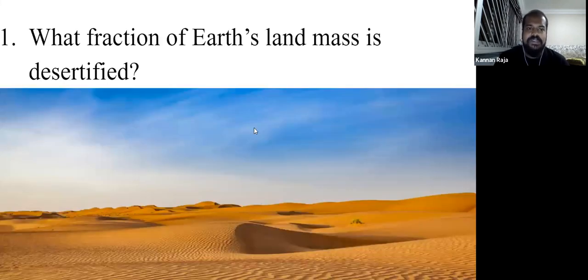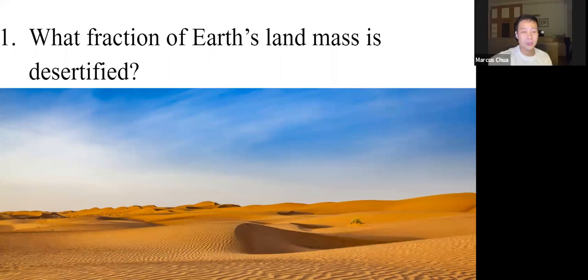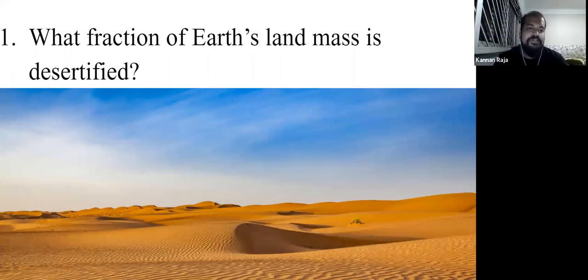Right, for E is aeromology. Aeromology is the study of deserts. What fraction of Earth's landmass is desertified? What fraction of our global landmass is desertified? I suppose you could give a fraction or a percentage. Yeah, you can drop a fraction, but you can drop it as a percentage as well. Or you can spell it out if you don't want to use numbers, because I think we would be able to guess what it is. So yeah.